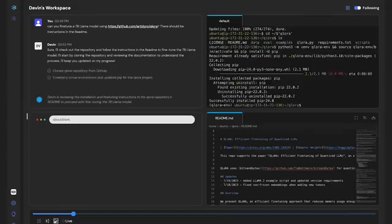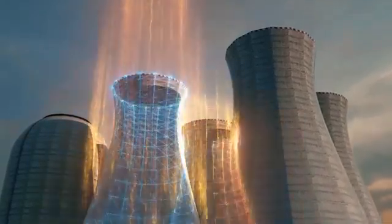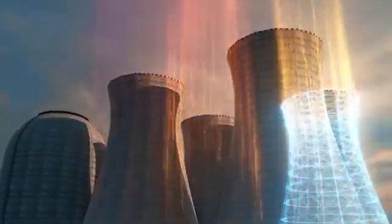This means we could develop more powerful AI tools with the same resources we use now, or use fewer resources to create new models. Essentially, we're looking at faster advancements in technology, less strain on our energy resources, and a smaller environmental footprint. It's a win-win-win.